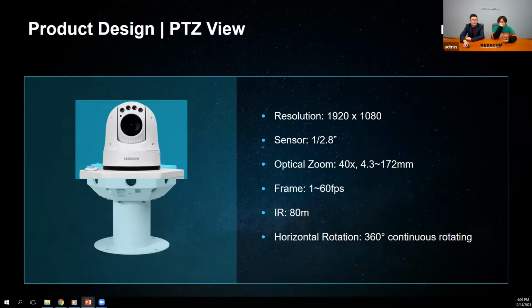Okay, in city roads, traffic jams become more common. I'm worried that the view of the camera may be blocked. Well, it's true that some in-vehicle cameras will encounter this problem. Once there's a vehicle in front of it, we can't see anything. But as our camera is installed on the top, with the heightening bracket, we don't have such problems.